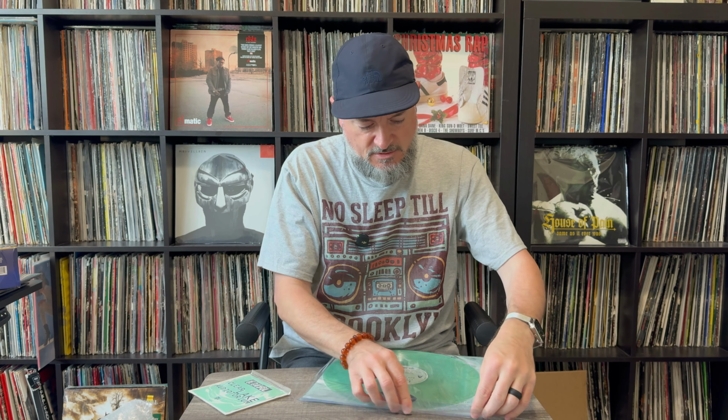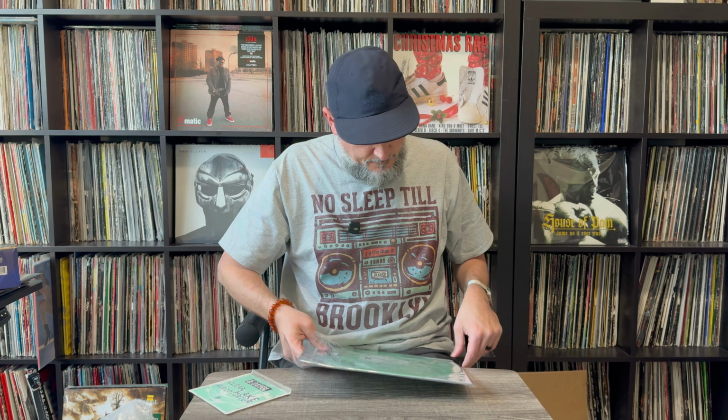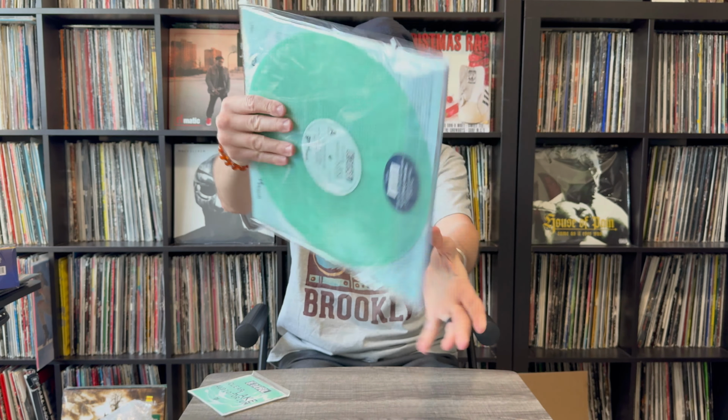So let's see. I'm going to take it out, man. I'm going to take this out just for y'all. So I'm assuming that they made this exactly the same as the original because it kind of matches the CD that I have, the way that it kind of flips open like that. And of course it's not going to come out. Let's see. Well, okay, we're having trouble with that one. So this might be a record that just stays inside of its sleeve because I can't seem to get it out.